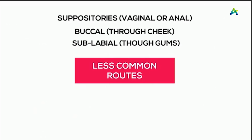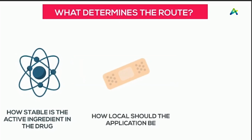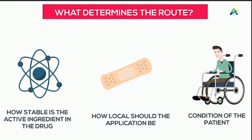What route of administration a medicine takes depends on a host of factors, like the stability of the active ingredient, how local to the target area the specific application should be, and even the state of the patient. For example, there's no use prescribing an oral tablet to a patient who has trouble swallowing.